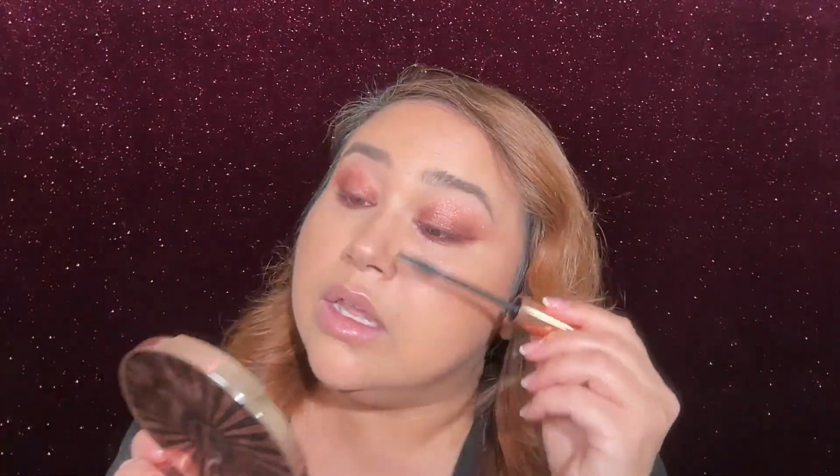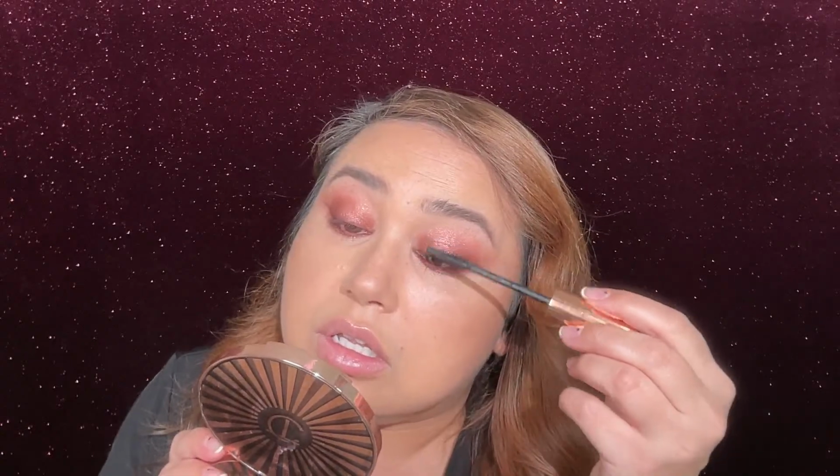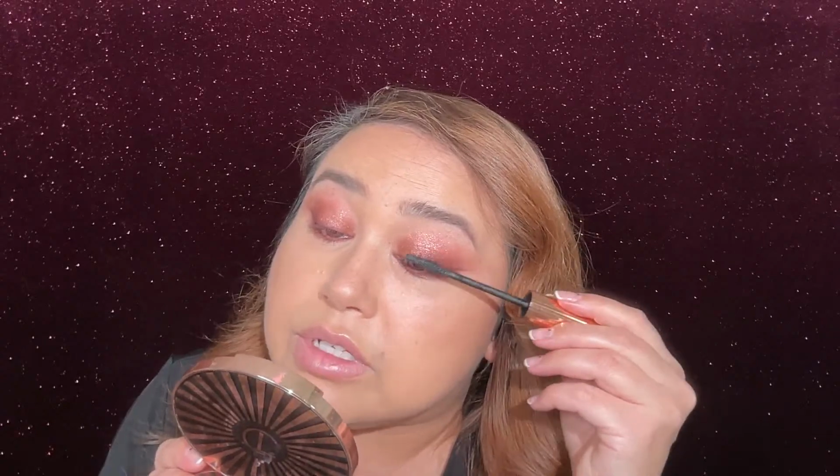So if you have lashes that maybe can't hold a curl and they sort of fall throughout the day, this is truly the answer to the best lashes of your life. This is not waterproof, but it is fade resistant and flake resistant.